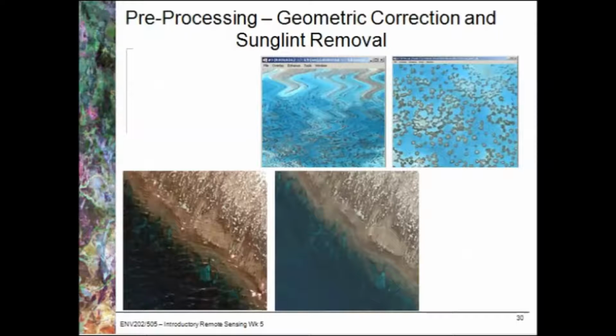So here's a couple of examples, and again this is using the imagery from Heron Reef, and the top example we've seen a couple of times now before. This is having a look at a form of geometric correction. So we've really removed the roll, pitch and yaw to give us a geometrically correct image, and this also has coordinates associated with it, so we could make measurements of distance and area, for example.